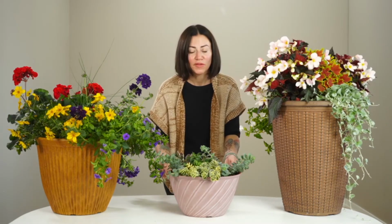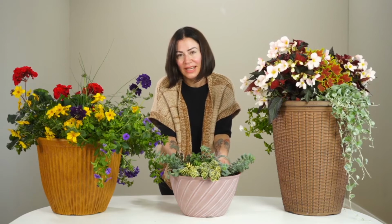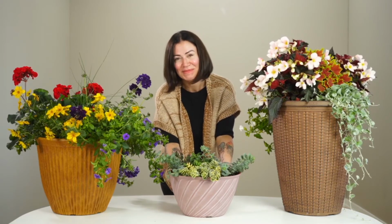Our willow bowl, featured in aged terracotta, will soothe your soul with its spiraled lines all potted up with herbs or succulents. It's romantic and sweet.